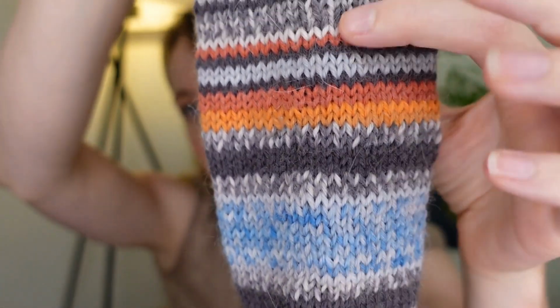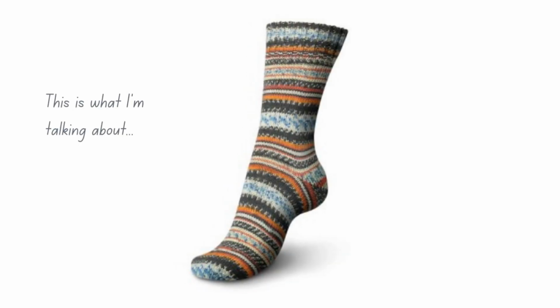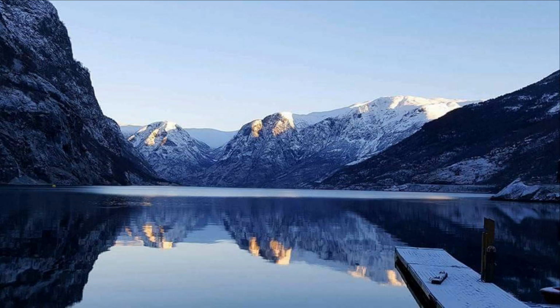I was for some reason expecting it to have more of a pattern, not just being sort of striped like this. I thought within the stripes it would have almost shapes being formed. I don't know why I thought that. Perhaps the image on the label makes it look like that, because I think this one may be named after the fjords, and so I thought it may look like, especially in the blue, kind of like mountains in the ocean.